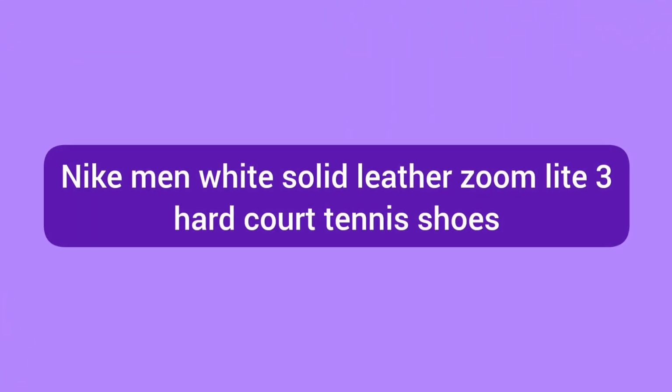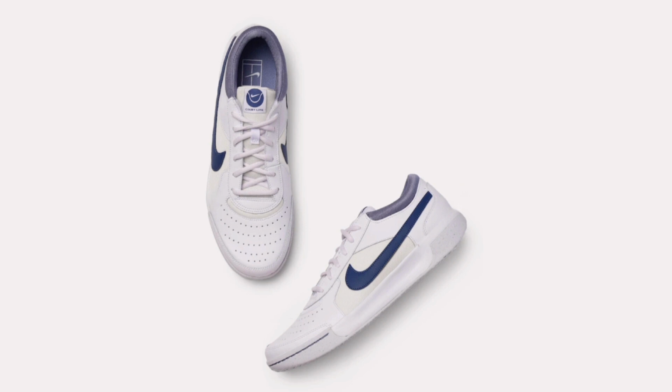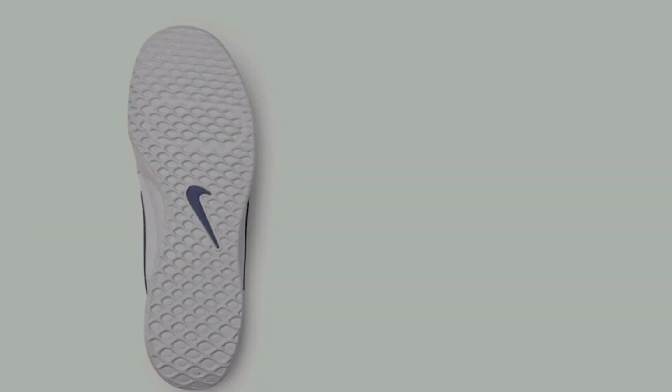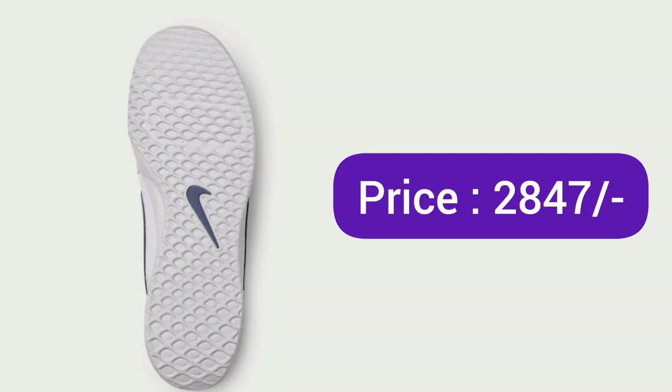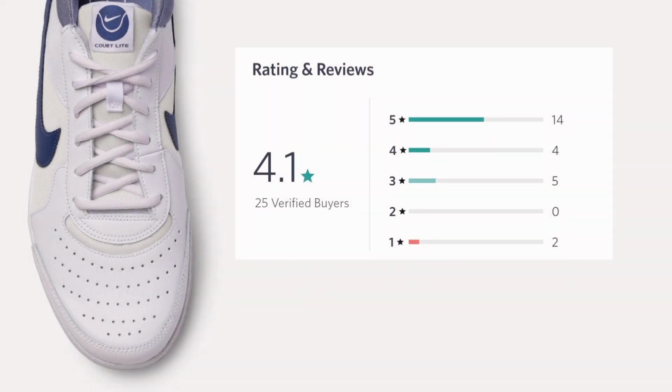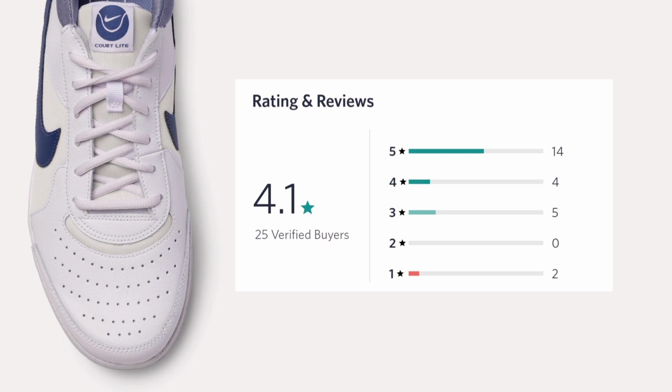Number 4. Nike Men White Solid Leather Zoom Lite 3 Hardcourt Tennis Shoes. This is my favorite pick of today's video, because these shoes have a lot of features. With a springy Zoom Air unit in the forefoot, a grippy outsole and an incredibly comfortable padded collar, it delivers the padded performance you need to play at your best. The Zoom Air unit in the forefoot feels springy and responsive.